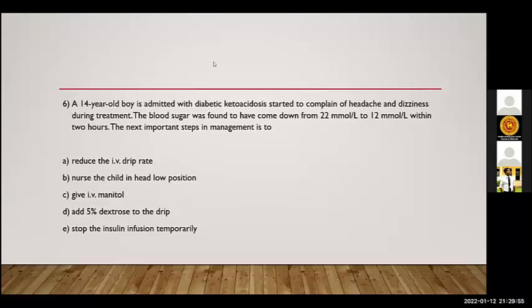So the important steps in management should be to reduce the cerebral edema. There are answers: BCE, AD, CDE. Okay, we'll go one by one. If the drip rate is fast, you might come up with worsening of cerebral edema. So you need to reduce the drip to prevent cerebral edema from worsening.